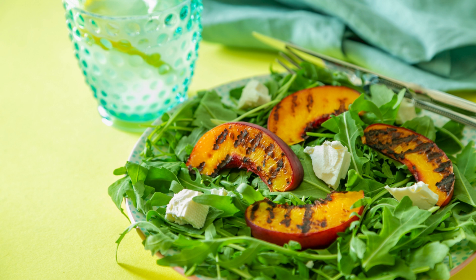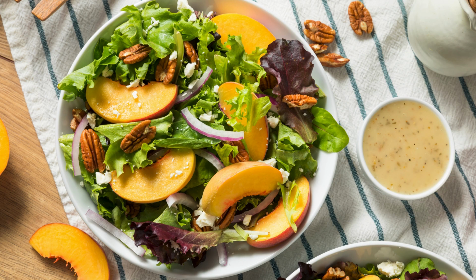Prepare the salad base. In a large bowl, toss the arugula with a drizzle of olive oil and a pinch of salt and pepper. This helps bring out the flavors of the greens. Assemble the salad. Slice the grilled peaches into wedges and arrange them over the arugula. Sprinkle with crumbled goat cheese, toasted nuts, and thinly sliced red onions.